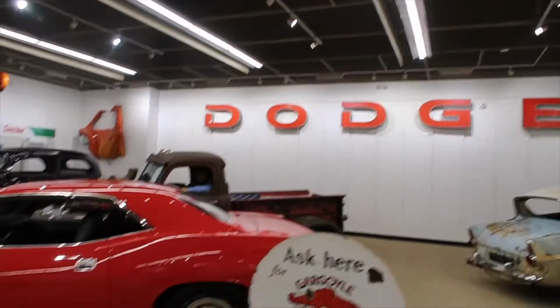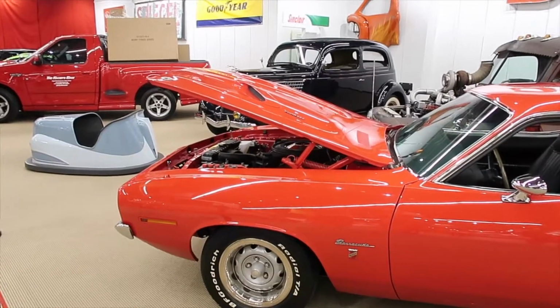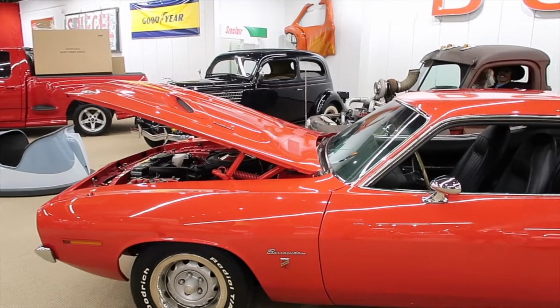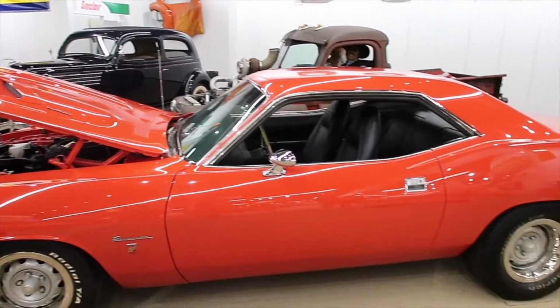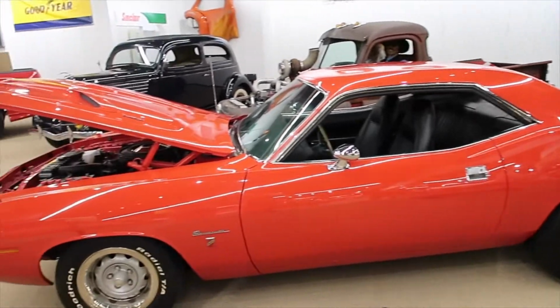All right. 1970 Plymouth Grand Sport Barracuda. That's not a muscle car at all. That's gorgeous.